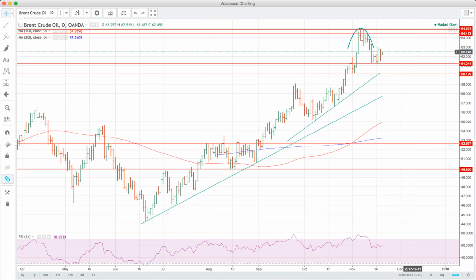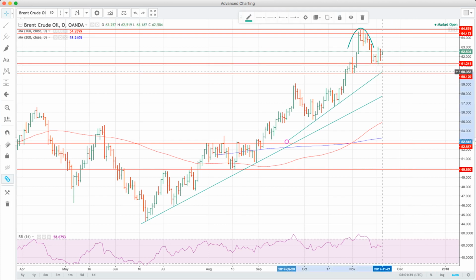We do have quite a lot of support though on the downside in Brent. So initially 61.25, then we have 61.15, and if we just extend this trend line out, that trend line comes in around just above that, about 60.25, which is around the 60.15 level. So we could probably say that 60.00 is a pretty key level psychologically and technically support-wise for Brent, and that we really would need to see a break and a close through that to see an extension.